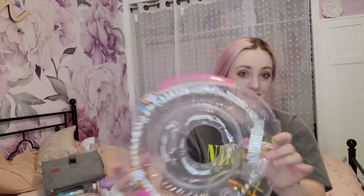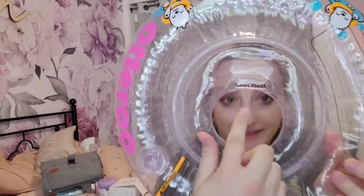And then another product, which I kind of laughed at before I had her, but I decided to get it, and it's so cute, and she really loves it. It helps her swim in the bathtub, and it's the Otteroo. It has like a chin rest, so it's not strangling them, but it goes on their neck, and it holds their neck up so that they can float in the bathtub or the pool. And this is for newborns, but there is a bigger one for older kids.